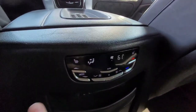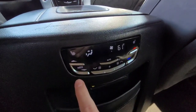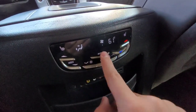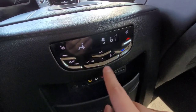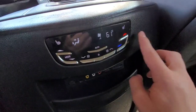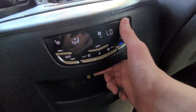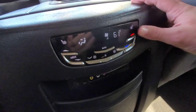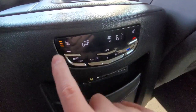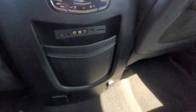Moving down here, you have the rear climate controls. You can switch between where you want the air to blow, what fan speed you want. You can put on auto. You could turn the whole thing off, and you've got your temperature. Here, you do get heated rear seats, which is a nice feature to see. Not super common, but then again, this is a top-of-the-line Cadillac, so it's kind of to be expected.